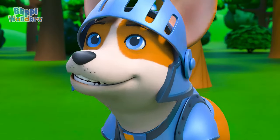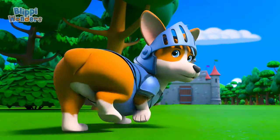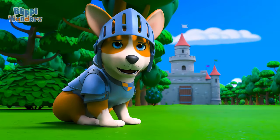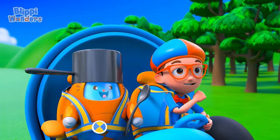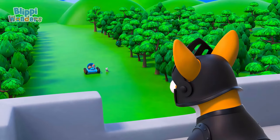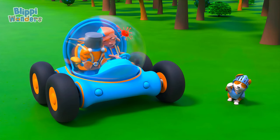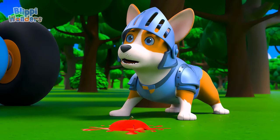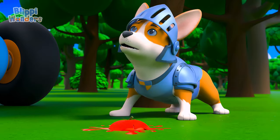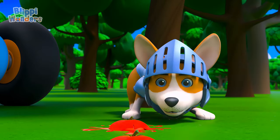Of course! I was just about to test the castle's defense system, which helps keep it safe. My counterpart, Sir Pudding, will be assisting. All right! Fire when ready! Whoa! Was that a tomato? Probably. The catapults are loaded with rotten fruit to fire at anyone who approaches the castle. Take cover!